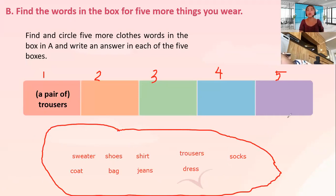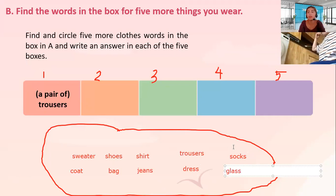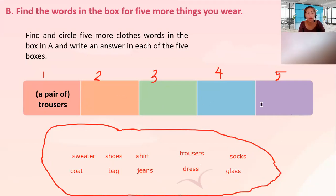Now, Kimbe, you will have to write me some of the clothes using a pair of. Can you write me some of the things that you will use a pair of? Please try to put here things 1, 2, 3, 4. I am asking for 4 clothes that you will use a pair of. You've got here a pair of trousers. What else? Can you write your answer inside the boxes, using the expression a pair of? Go, Kimbe, you write now.